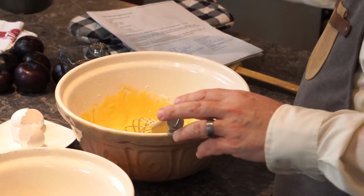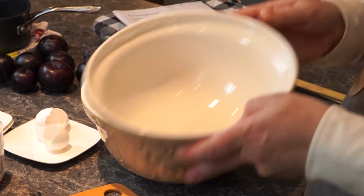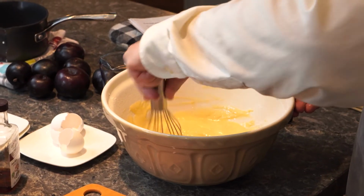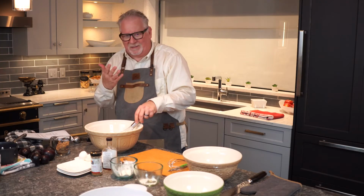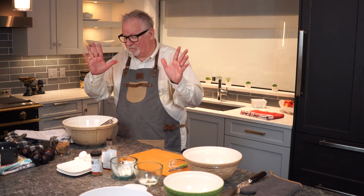All right, now we're gonna put in the rest of the half and half and the rest of the dry ingredients. And we're gonna give this a great stir, and then we're gonna be ready for our next step. Get that all in there, and wish you could smell it. Actually, if you're a baker and you know what it smells like when you mix sugar and vanilla and eggs together, it's just such a great smell. So we're gonna put that off to the side for just a minute.